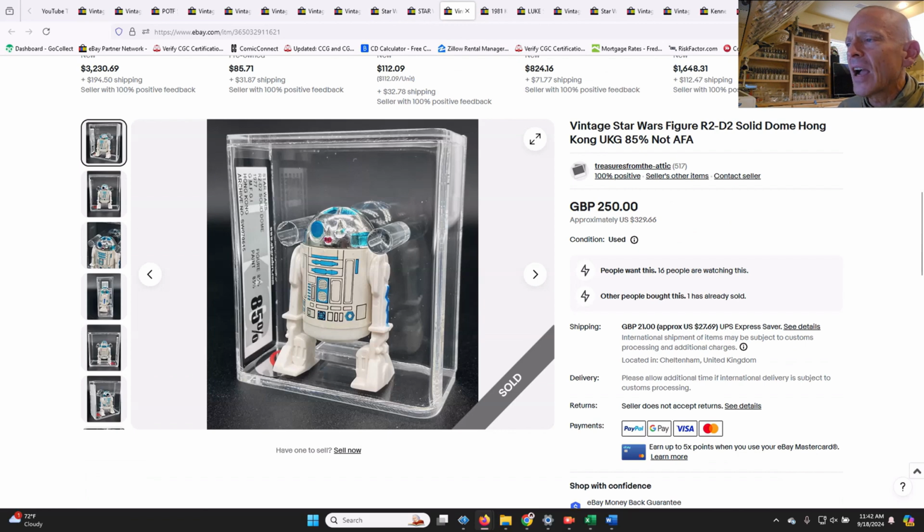And I've got two different R2s. One of them, the solid dome. This is the standard solid dome UKG 85%. This is not the dark blue dome, dark blue paint apps for the early bird version of R2D2. This one did sell for 250 pounds, which is $330 US.